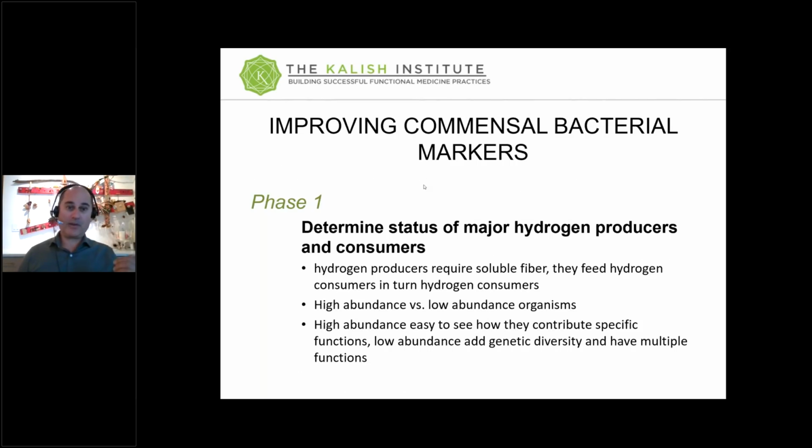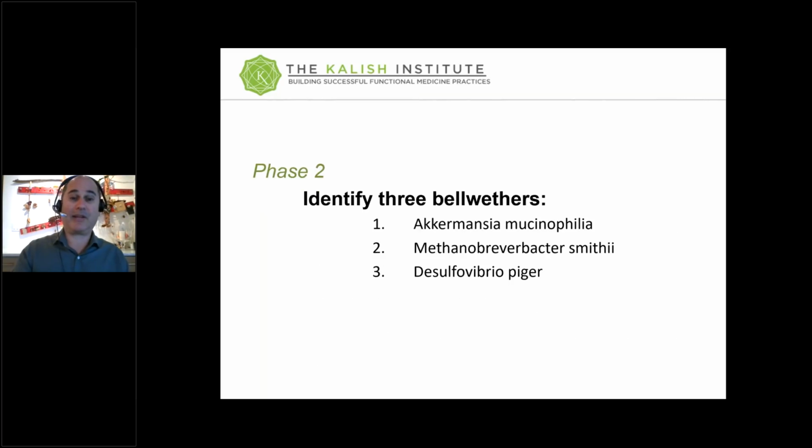So phase number 1, you determine the status of the major hydrogen producers and consumers. Again, the hydrogen producers require fiber, and they feed, through their production, the other organisms that are sort of downstream. And there's also high abundance and low abundance organisms. That just means there's more of them or less of them. You can see that when you look at the lab carefully, okay? The second phase is to identify the 3 bellwethers.